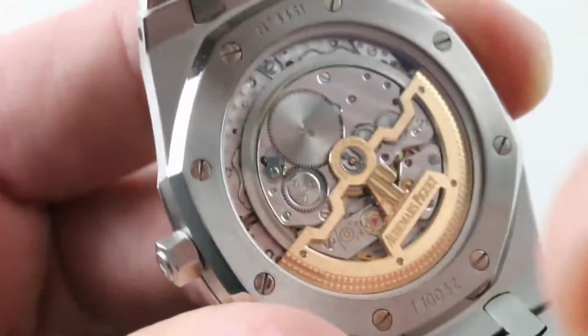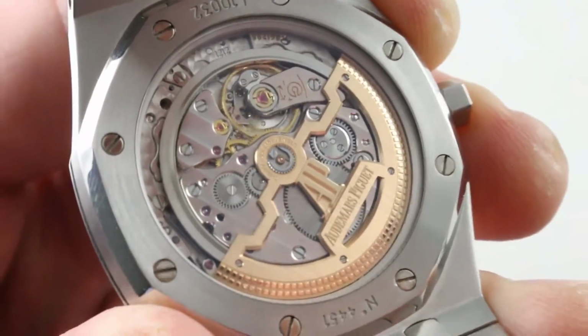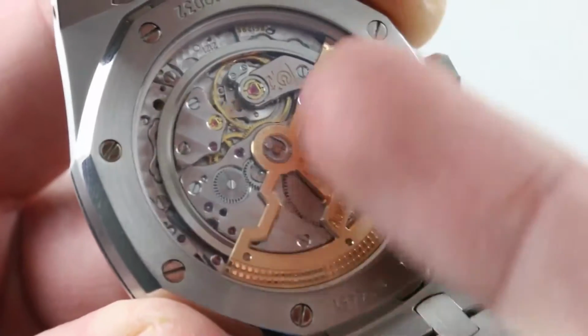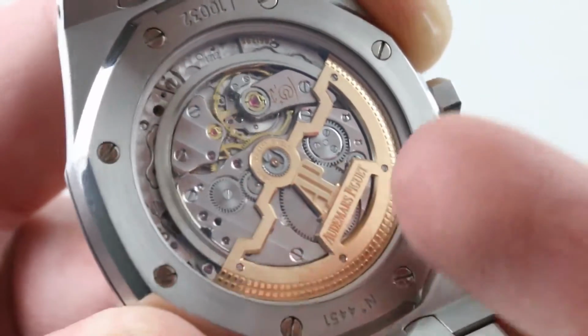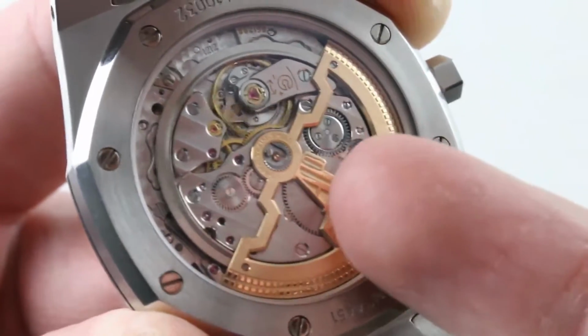Audemars Piguet caliber 2121. It's based on the ancient JLC 920 Bausch that was created for Vacheron, AP, and Patek Philippe back in 1967. It's only ever been used by Patek, Vacheron, and AP, never in a JLC, and today only Vacheron and AP still use it. Exquisite. 36 jewels, hand-finished, handmade. Not all AP Royal Oak movements are hand-finished to this extent.